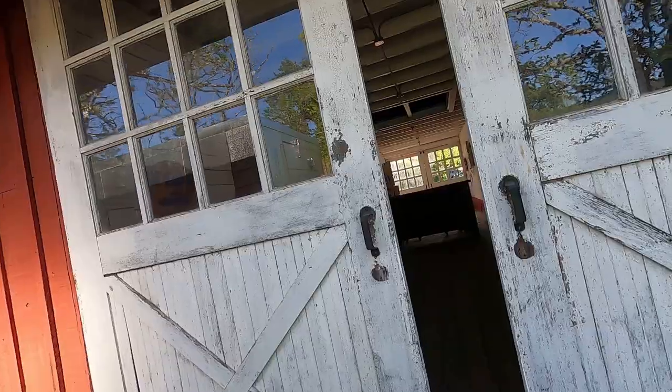So if you've ever heard of the racehorse Seabiscuit, this is where he used to get it on. This is Seabiscuit's stud barn. I don't know if that's where he was made or where he was making other horses, but it's pretty cool either way. We're not sure if we're supposed to be in here, but the door is open, so we're coming in.